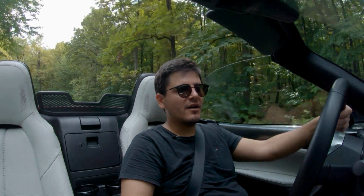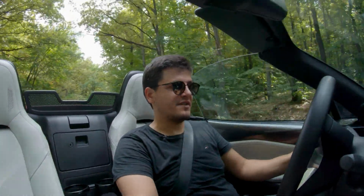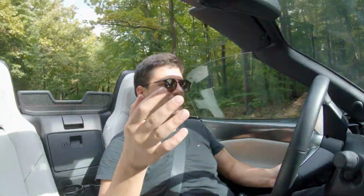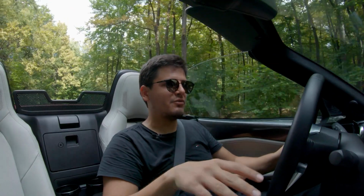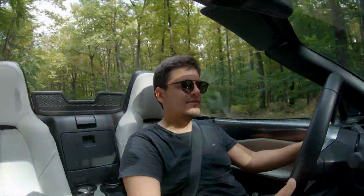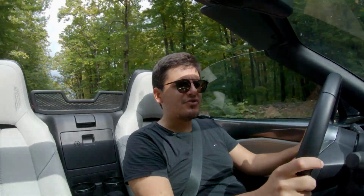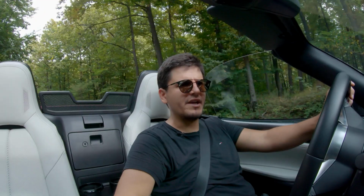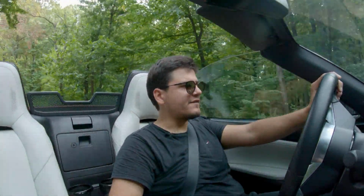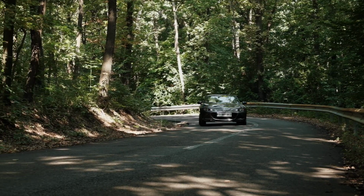Like, I'm sure if Mazda did a factory hardtop version of this, a coupe, I think that would drive even better, because it would be stiffer. The body would have more torsional rigidity, and that improves handling. But the thing is, I did drive this vehicle on this road quite quickly earlier today. But I think the MX-5's party trick is that you don't have to drive it at 10 tenths.